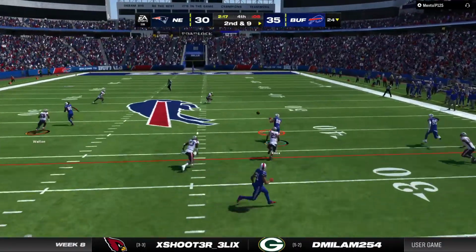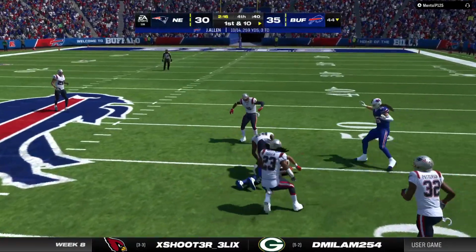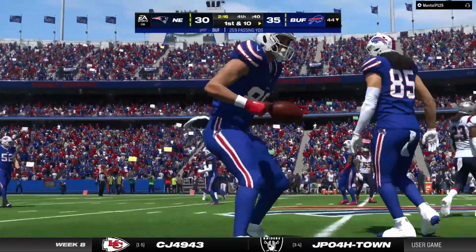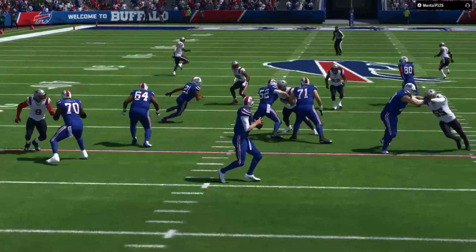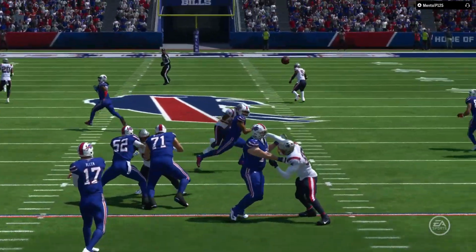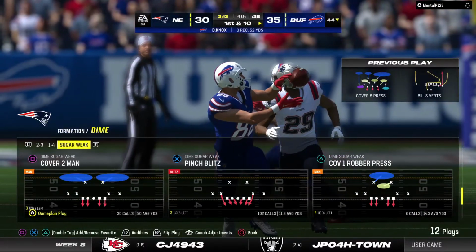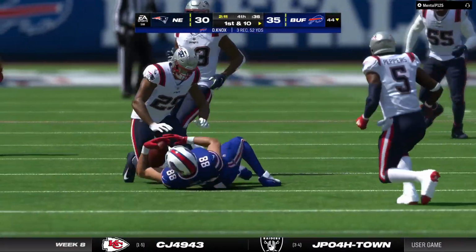Now Allen throwing on second down. Working the middle here. That's complete to Knox, the tight end. And they'll get it up just short of the 45 at the 44. These guys certainly are not hiding what their intention is. They're absolutely showing it. They're definitely not going to sit on this lead here in the 4th quarter.